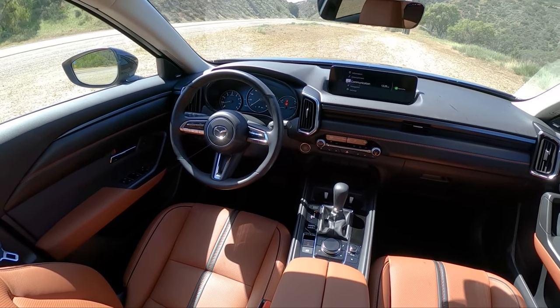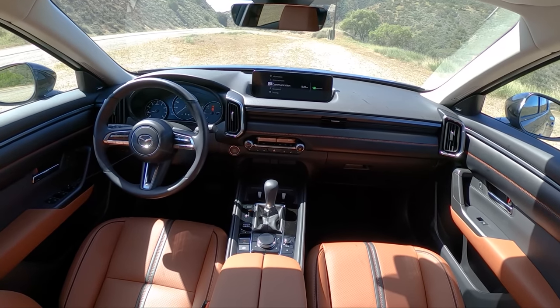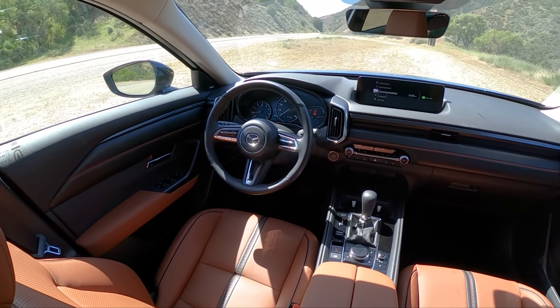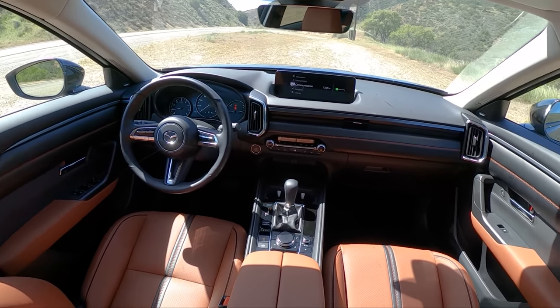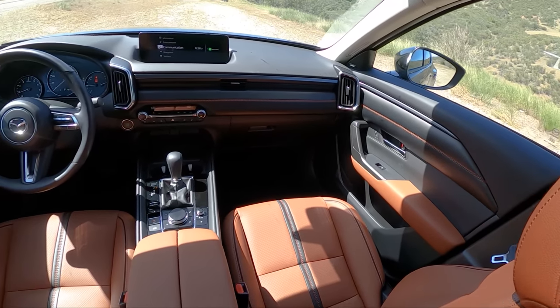Really nice steering wheel, really nice use of physical controls and buttons. We get the same climate control setup that we do in a lot of other Mazda products. And really, it's just a very functional and easy to live with car. We just sold our Mazda CX-30 and we really loved the way it was to live with on a daily basis. And the CX-50 just improves upon that in some very small ways, which I appreciate.